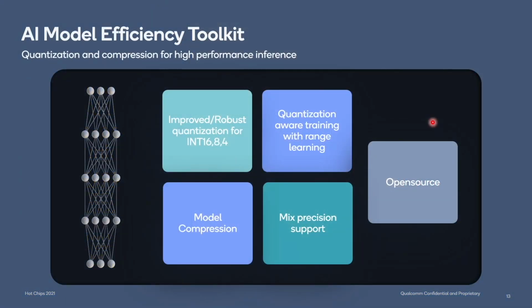Cloud AI 100 also comes with an AI model efficiency toolkit, otherwise known as AIMET. AIMET supports quantization for int8, int4, and int16. It supports quantization-aware training. It supports model compression by SVD and other techniques. And it is also able to generate mixed precision models that include both FP16 and int8 operations for satisfying the accuracy associated with that particular model. AIMET is open source, so you can download it from the Qualcomm web pages.